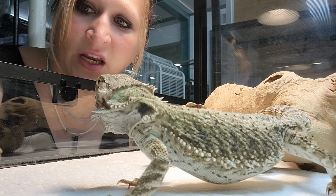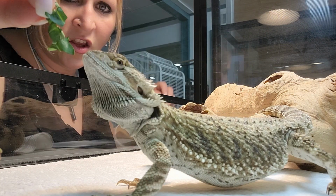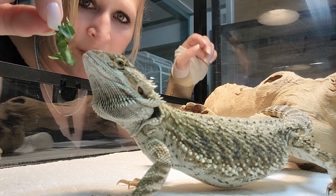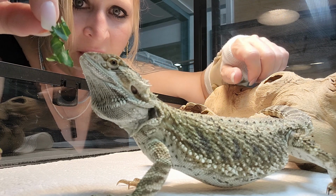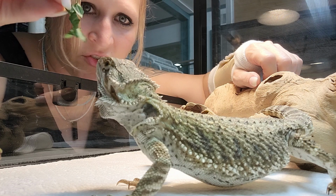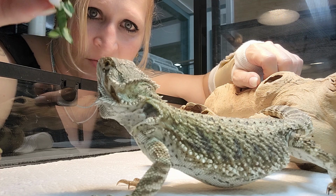Sometimes a really good way to get them used to hands also is using a piece of food. You can also do this too because see, bearded dragons operate on movement. And so I'm actually going to stick my arm in here while I'm dangling this piece of food. See if I can distract him with a little piece of food here. Do you want to eat that?